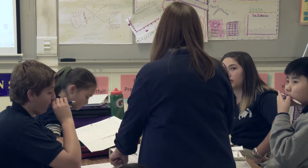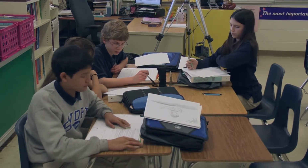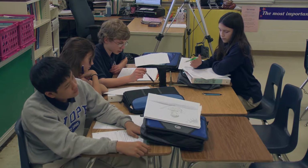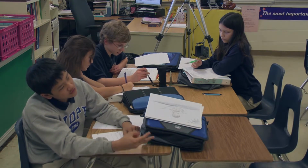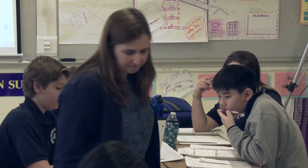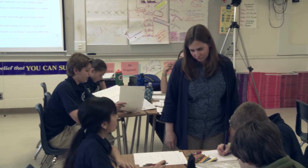Alex, I want you to share your graph with these guys, just to explain what you're doing on the side here. Is Leslie at 24? Just explain that and then see if that makes sense to them or if they have something that would make it different. Like the 2 meter head start, you just put it at 2 meters. You guys are just figuring out how long it's going to take each to go 25.